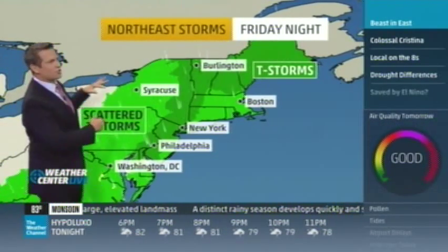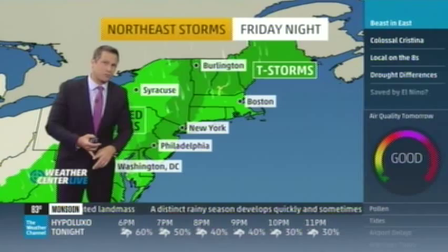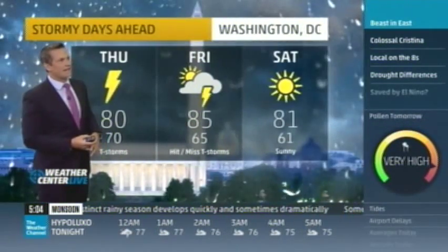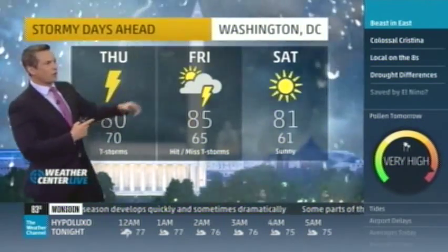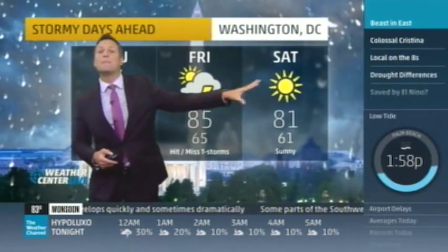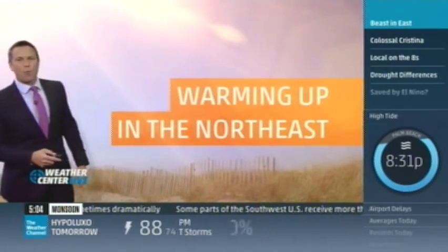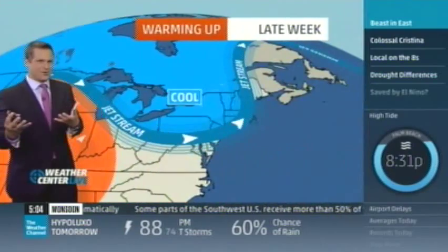Some of the western locations starting to dry out, but still that chance for some rain and some thunderstorms again through Friday night and Saturday. Big difference here. A little bit cooler, a little bit drier, but sunny. Things are going to be looking pretty nice there, lower 80s. And then that warm-up will be throughout the entire Northeast.